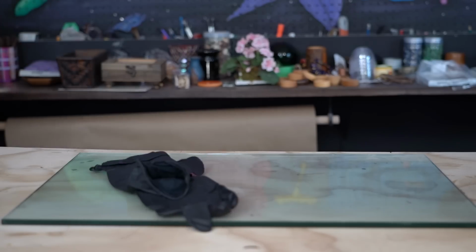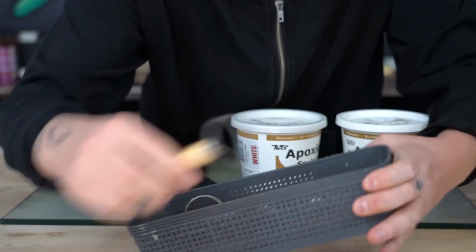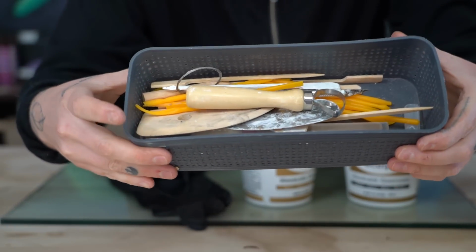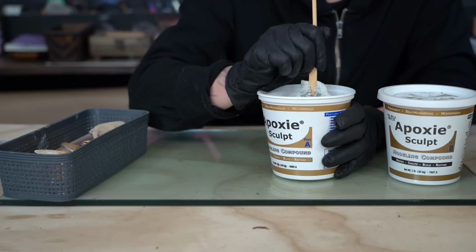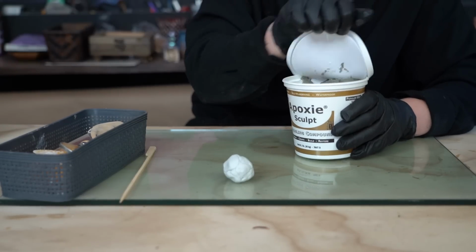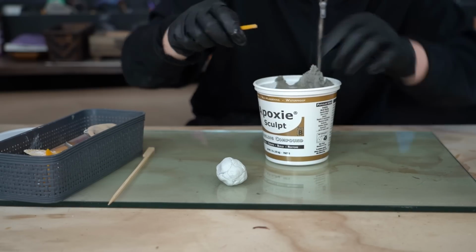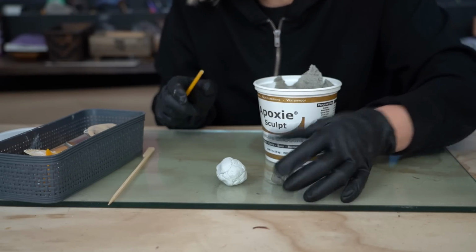I then busted out my epoxy sculpt, which is a two-part modeling compound that hardens to an extreme amount when mixed together. I'd say you have about a three-hour window to work with this stuff, but it is awesome. I chose this over, say, an air dry clay or just a general clay because it's self-hardening and waterproof, aka it can handle its own in the outdoor surroundings. Are you picking up what I'm putting down?